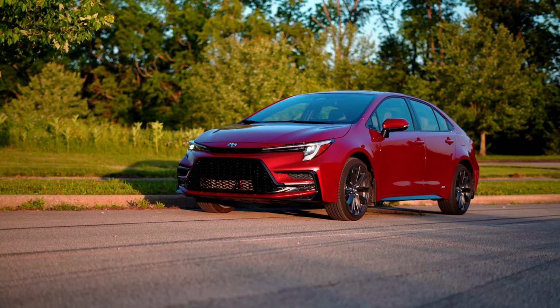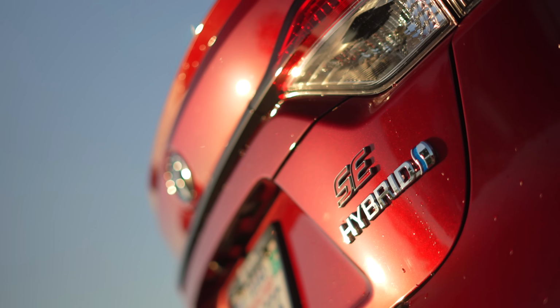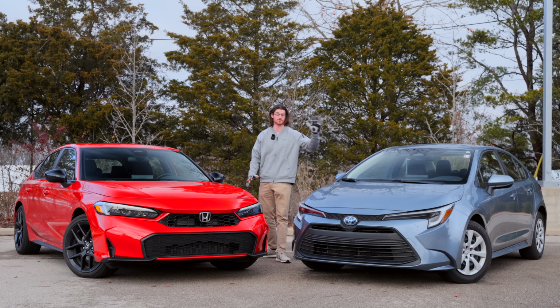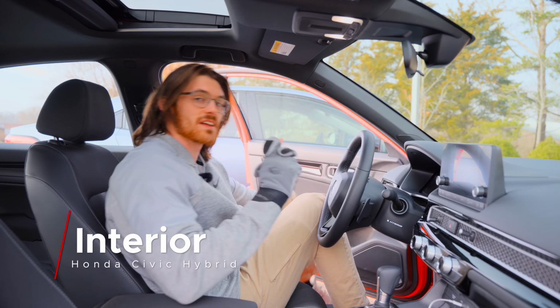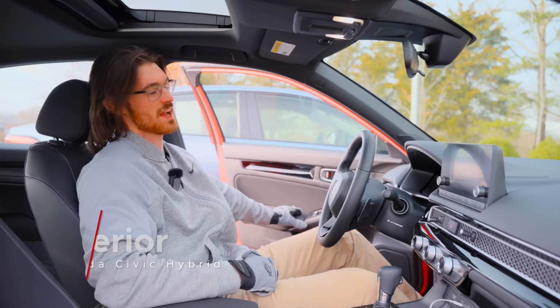I do think the SE bumps up the curb appeal, but it also hurts the efficiency. Let me know your thoughts. On the outside, I do think the Honda looks more expensive than the Toyota. And on the inside, the Civic nearly has the perfect small car cabin.